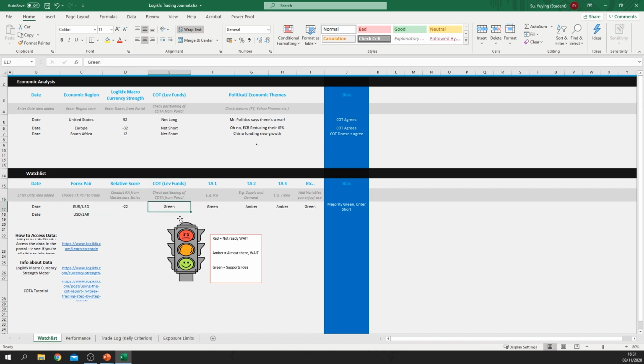And this means that the COT sentiment of the market's actually agreeing that, yeah, EURUSD looks like a good trade. Technical analysis 1, that's what TA1 stands for. For example, an RSI indicator. That's also green. That's potentially suggesting that EURUSD is good for a sell.